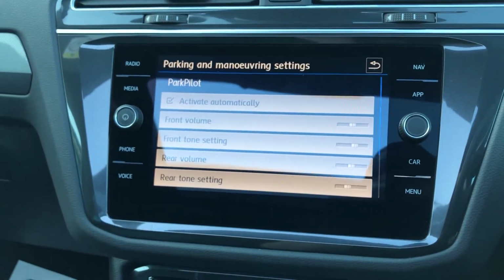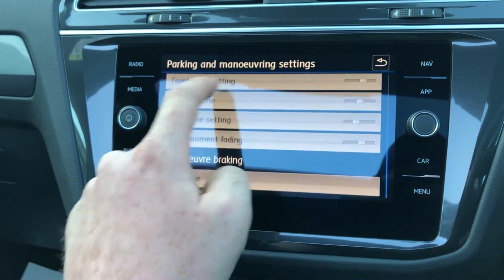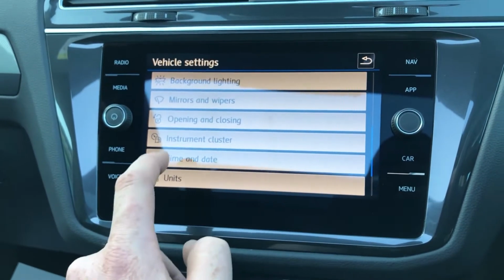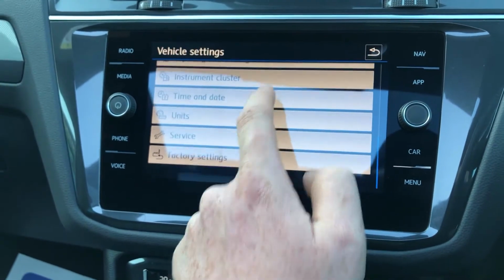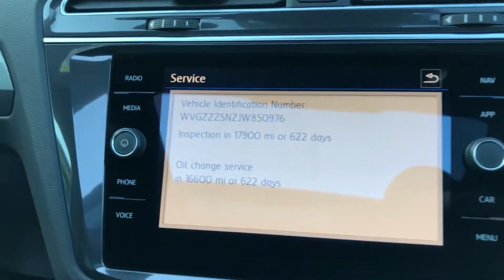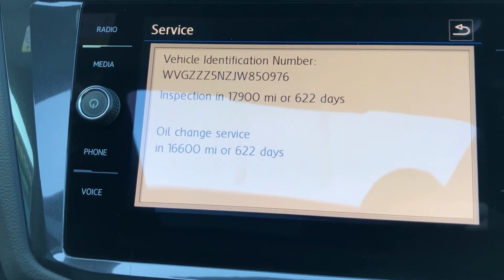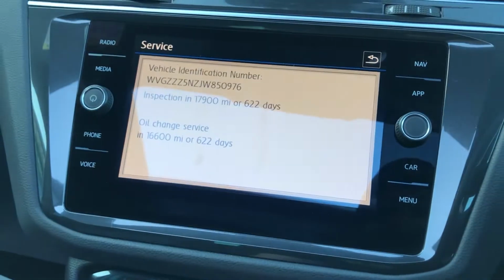Parking and manoeuvring, so you can see on there you've got the park pilot when you automatically select reverse, and you've also got mirrors and wipers opening and closing, and the most important one isn't that one, it is of course service, which tells you that your next service isn't due for 622 days. How about that for reassurance?